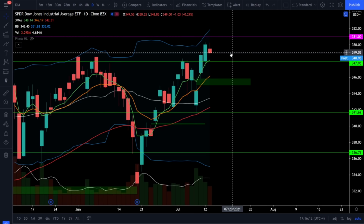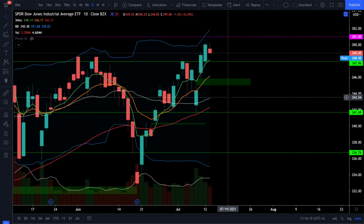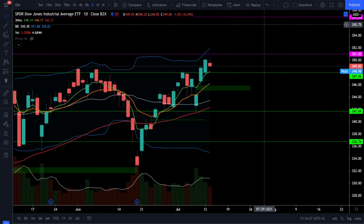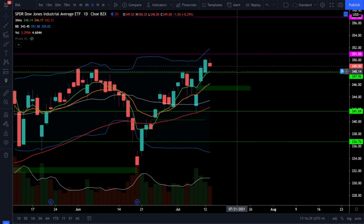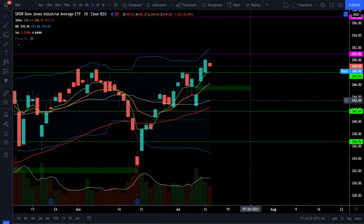On the Dow Jones, we dropped 0.29% today, and again the price action is still above the 5 EMA and we still have a bullish trend. The 20 simple moving average is positively sloping, and we're seeing the Dow Jones picking up strength and gaining bullish momentum. Look for our next price target above at 351 and then way up here around 357 with downside support at 348, 346, the gap close at 345, and the 20 simple moving average at 343. Again, we have a very strong bull trend with bullish price action in all three indices.